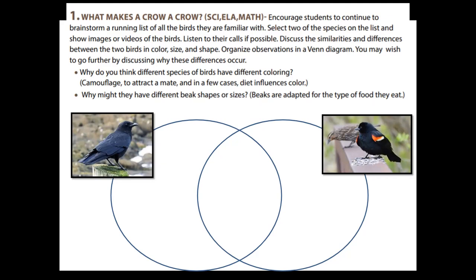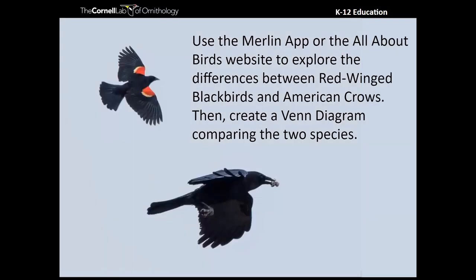And then if you are going to do this with your students who maybe don't have as much experience looking at birds, or you wanted them to do some research beforehand, there's lots of resources from the lab that could help you. So you could use the Merlin Bird ID app, or you could use All About Birds website, which is our online field guide. And you could actually do some research. I like to do it in like a two-stage, like what can you tell just by looking at it? And then what can you tell by doing some research and reading about like what they eat and where they live and things like that.